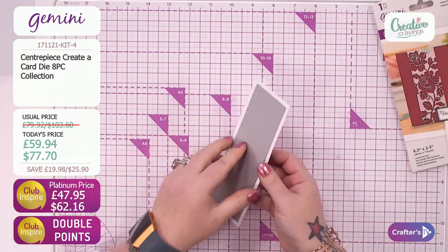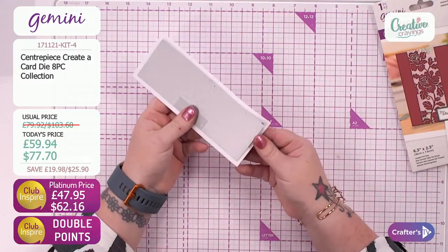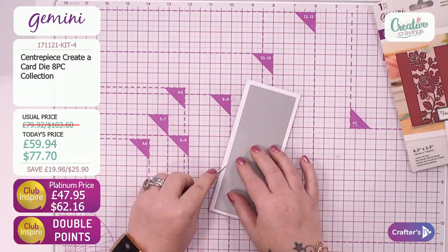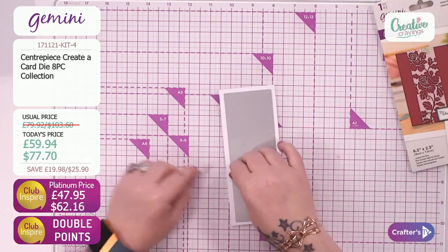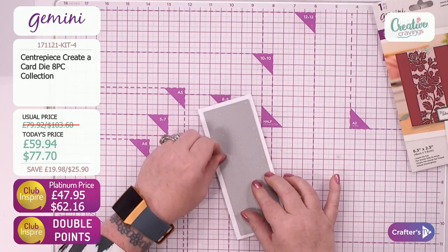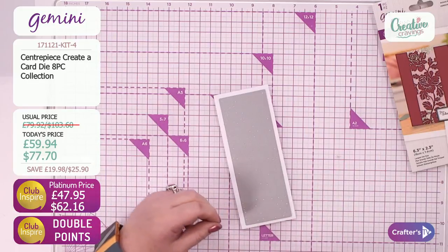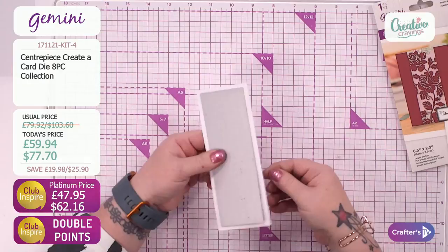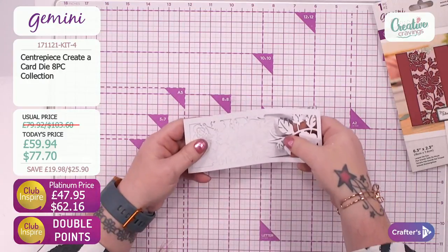So as you can see, it cuts through beautifully. So let's just gently ease this off. I'm just going to bring my pokey tool in just to gently tease that up. And if you do find this is quite stuck down, the best way to do it is just bring it straight back across itself and it eases off lovely. So again, let's just gently pull all this away.